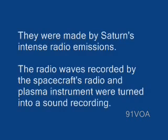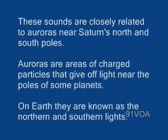We leave you with some unusual and mysterious sounds captured by the Cassini spacecraft. They were made by Saturn's intense radio emissions. The radio waves recorded by the spacecraft's radio and plasma instrument were turned into a sound recording. These sounds are closely related to auroras near Saturn's north and south poles. Auroras are areas of charged particles that give off light near the poles of some planets. On Earth, they are known as the northern and southern lights.